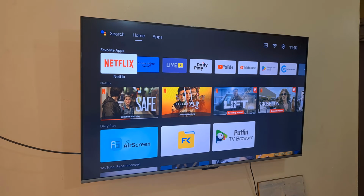In terms of the price, this TV retails for around 42,000 to 45,000, and it's more expensive than the Vision Plus TV. And in my opinion, I think it's quite reasonably priced, and you should really consider spending that extra money for this TV. And I will tell you why when we discuss the next thing.